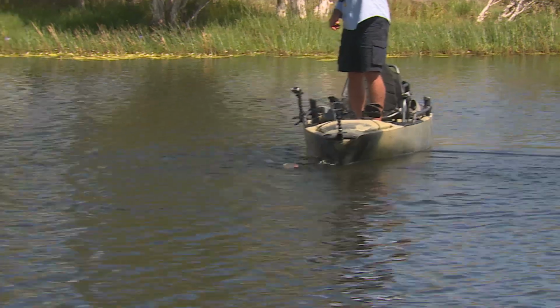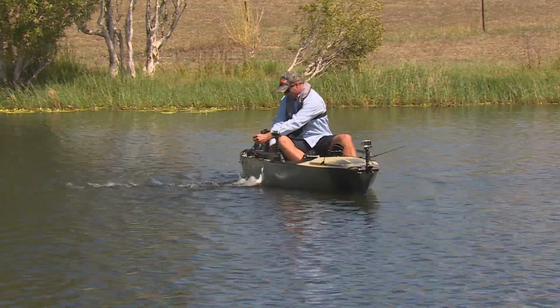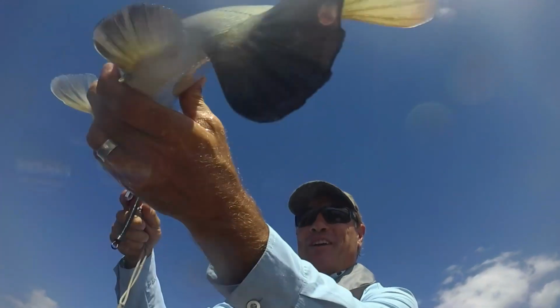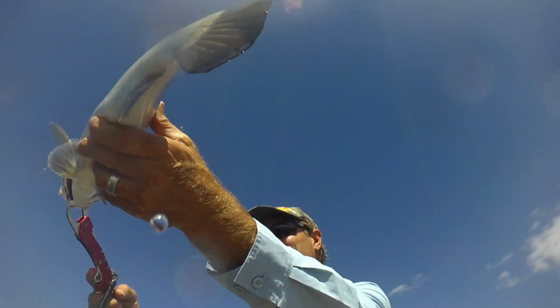Yeah, nice little fish. Just paused it for a second and he couldn't help himself. They are going to be powerful when they grow up. That's a beauty, hey? Not a big fish, but just a year old. That's how quick they grow. Beautiful fish. See you, bud.